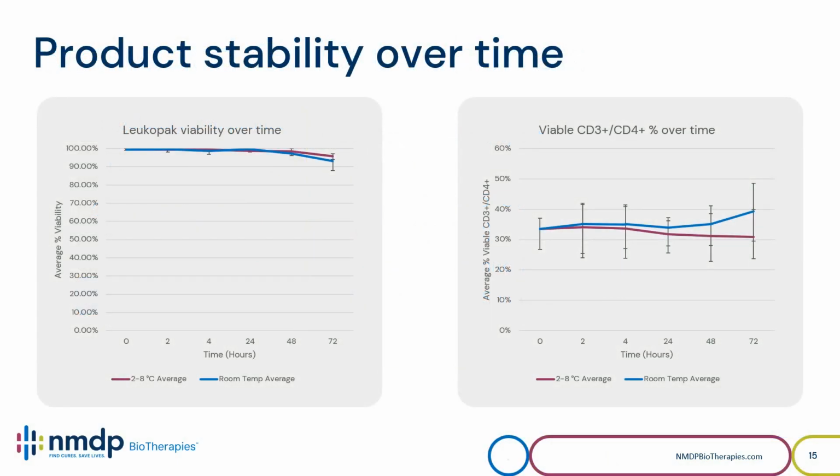Our logistics processes have demonstrated the ability to maintain a stable temperature for our products. We performed a stability study of the product over 72 hours at 2 temperatures, 2 to 8 degrees Celsius and room temperature. The data presented here represents a subset of the findings from this study. What we observe is minimal fluctuation in leukopak viability and viable CD3 and CD4 cells over the duration of the study at both temperatures. Overall, we do see more consistency in the product at 2 to 8 degrees through 72 hours than at room temperature. Error bars have also been included to indicate the range between the minimum and maximum values seen at each time point.